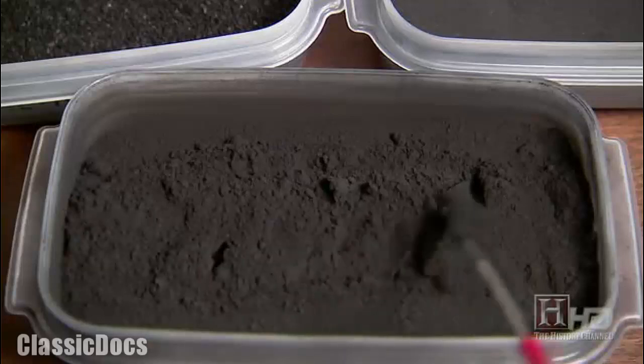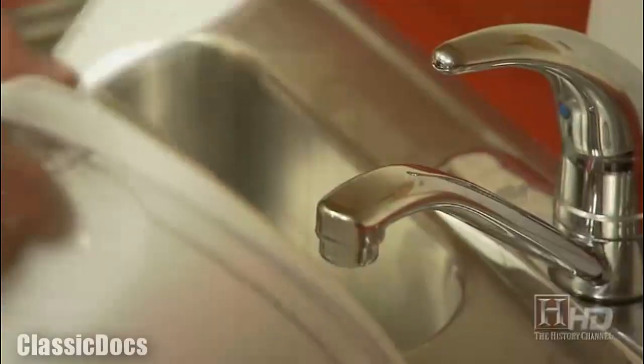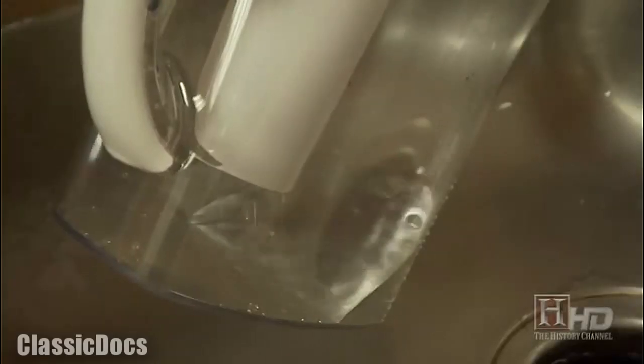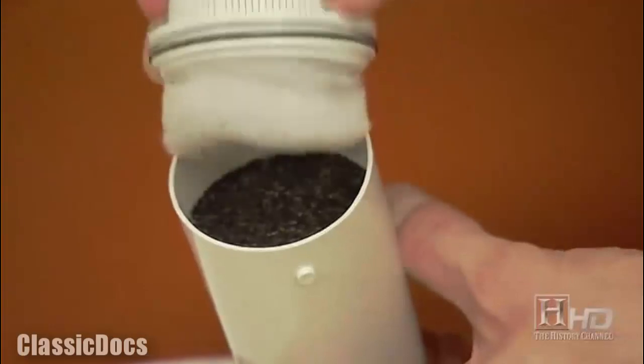One teaspoon of activated carbon has the surface area of an acre, and one gram of activated carbon has the surface area of a football field. With its ability to adsorb dangerous chemicals or undesirable tastes, odors, and colors, activated carbon may be the most useful thing you'll never see.